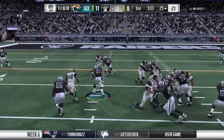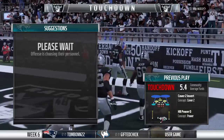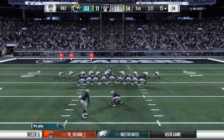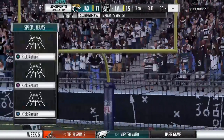They run again with Foreman. He's to the 10, and he'll take it into the end zone for a Raider touchdown. A great play there. His first touchdown on the year. And the Raiders are able to cash in for 6. And that will make this a 4-point game.